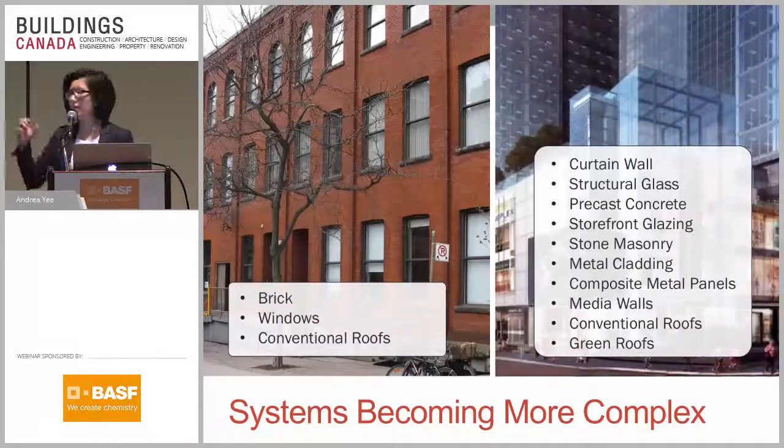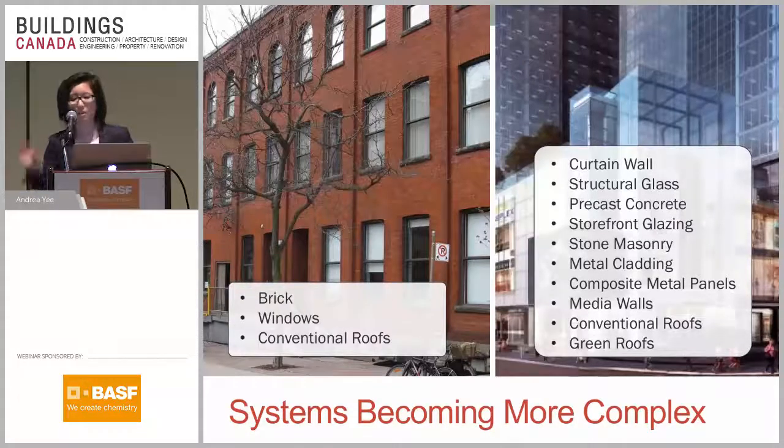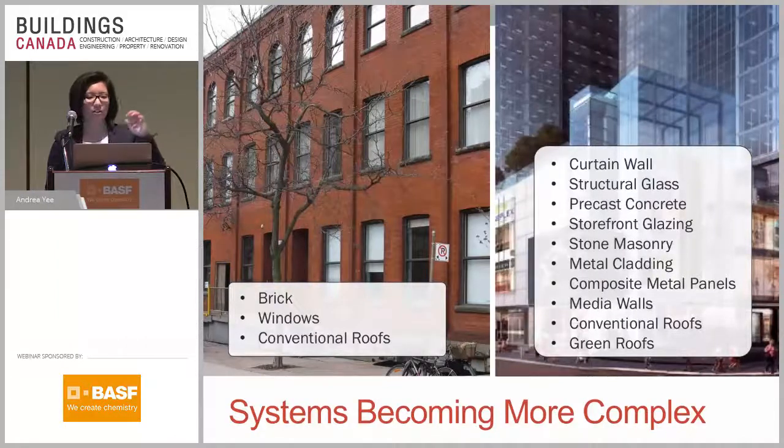So we come up with different curtain wall systems. We're coming up with these flashy structural glass systems. We're using precast concrete, stone masonry, composite metal panels, different types of roofs, and then on the sustainability or green building side, we're starting to push to make sure that we're building in a more sustainable way. So not only are we introducing all these complex systems, we're also wanting them to be more green as well. And on top of all that, in addition to looking good, we're running into all these more complex configurations and shapes. So we're dealing with more complex systems. We're dealing with much more complex shapes. So it's just becoming much more complicated overall to deal with from a construction and design perspective.